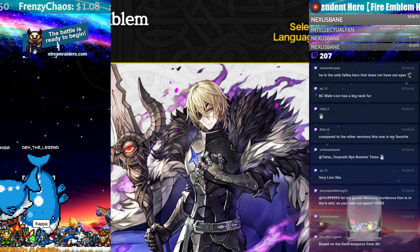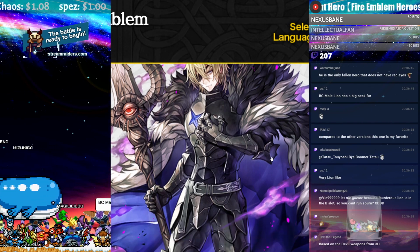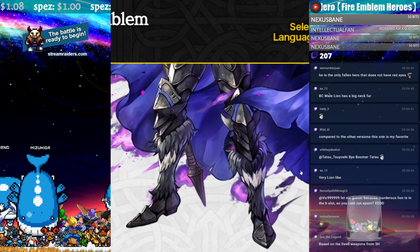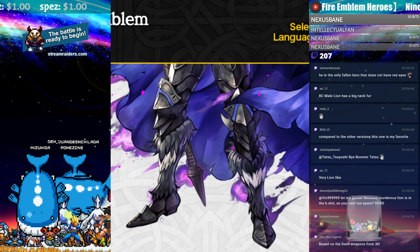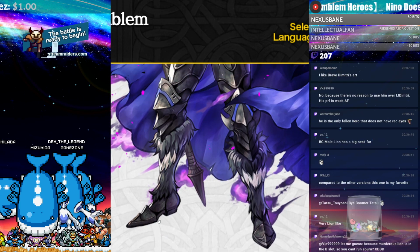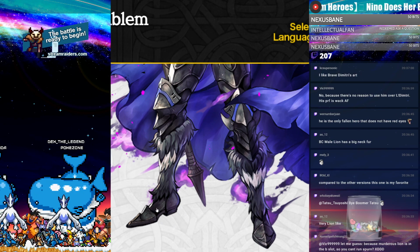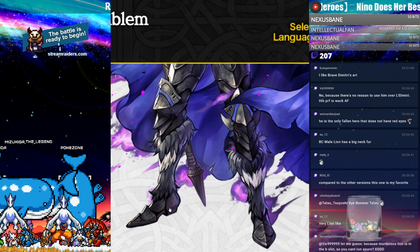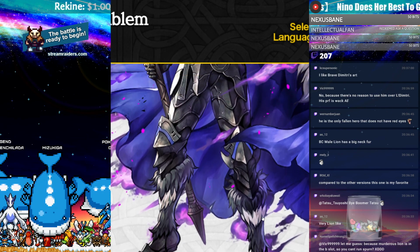But yeah. Based on devil weapons from Three Houses. Yeah. Too bad he ended up being a shitty unit. Didn't you plus 10 him? Anyways, I like everything about this art. Everything is so detailed. It might not show up too well on your screen, guys, but his armor looks real. That looks like the steel has been brushed, because it looks like it has texture to it, which is really nice. That's what it should look like.